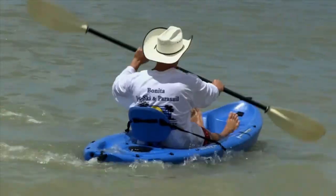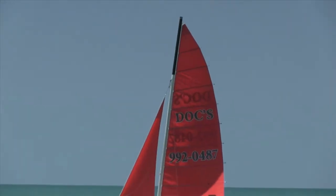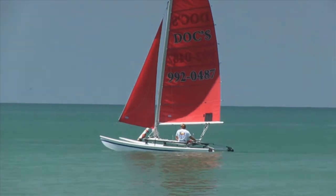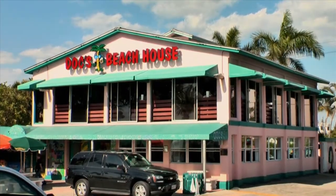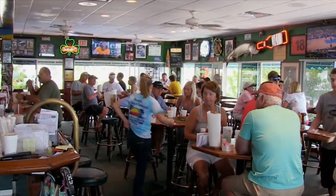Back on the beach, you can kayak, rent a paddle boat or a paddleboard or a 16-foot Hobie Cat, where the warm Gulf breezes provide enough power and speed for even the most experienced sailor. Chairs and umbrellas provide the perfect intermission for your adventure on the water. And with Doc's Beach House providing a full menu and lively sports bar, your day will be complete.